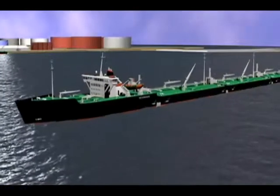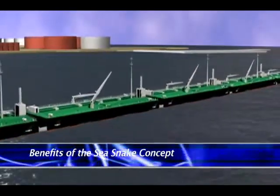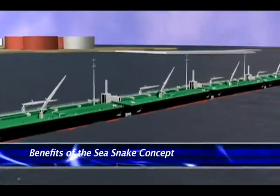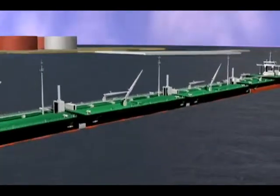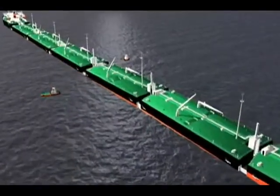Furthermore, that trailing traction unit could function as a pickup and delivery unit that would permit the delivery of individual barges to terminals while the mothership was at anchor or was at another facility. The seasnake barges are unmanned, thereby reducing the cost of labor. The power requirement is slightly less than in a conventional tanker, and greatly less than in an integrated tug barge system, which is weather restricted.